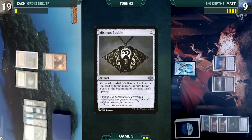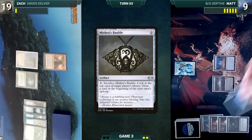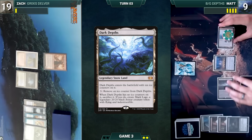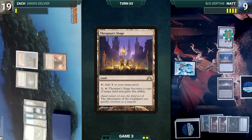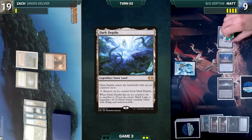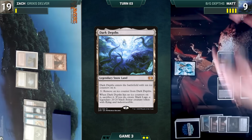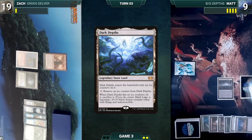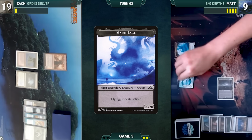Okay. I'll draw. I'll play Dark Depths. I'll tap Dark Depths and Urborg for 2 black. I'll make a copy of Dark Depths with Thespian's Stage. Yeah. Remove all the counters. Oh, sorry. Legend rule. We'll remove this. Then this one will trigger. Since I sacrificed it to its ability, I get a Marit Lage. Yeah, I'll come in for 3 in the air.